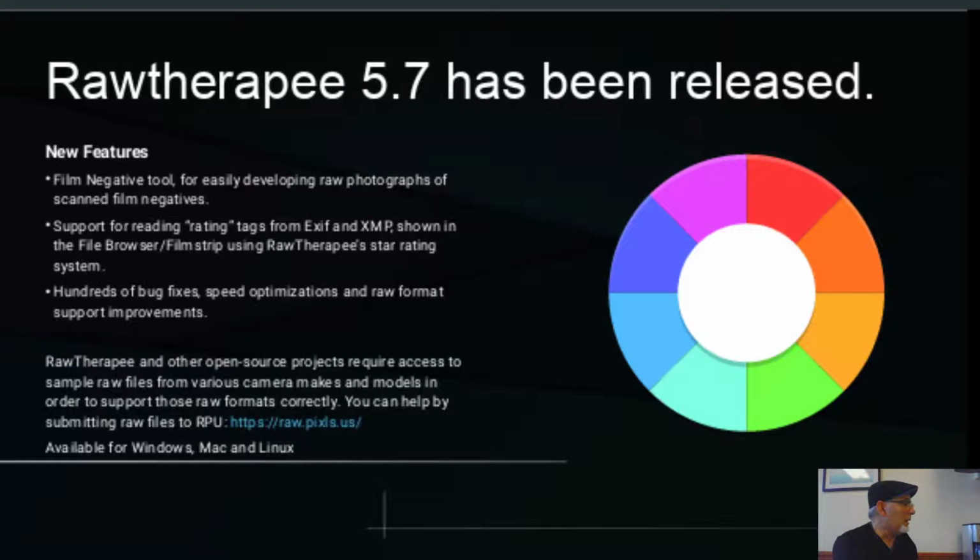Next piece of news is one of my favorite pieces of open source software, Raw Therapy, has been released. According to the manufacturer, new features include a film negative tool for easily developing raw photographs of scanned film. So those of you that are still shooting film and scanning, this now has specialized tools for enhancing your scanned film RAWs. Support for reading rating systems tags from EXIF and XMP files shown in the file browser. So if you use another application to tag and score your images, it will be respected now in Raw Therapy. And hundreds of bug fixes, speed optimizations, and raw format support improvements.